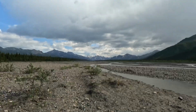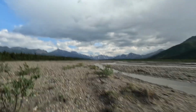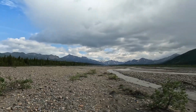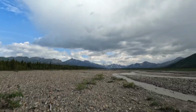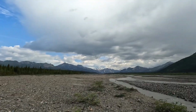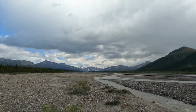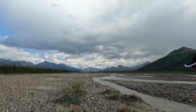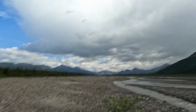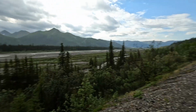Denali is an unusual park in that there's only a couple trails, and most of the hiking and backpacking and such is done just across country. I mean, you just make your own trail, and so a lot of people walk up these riverbeds to get where they want.